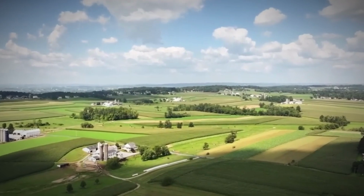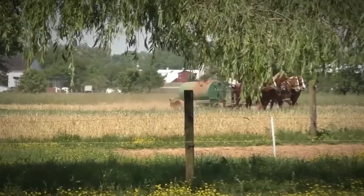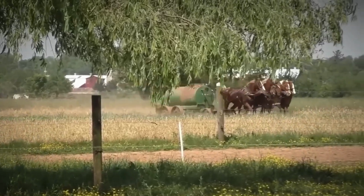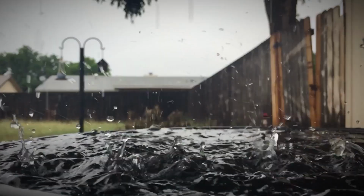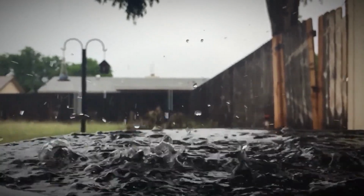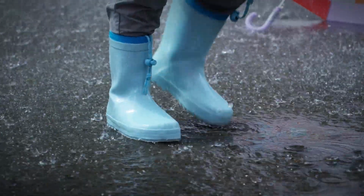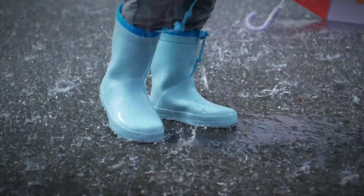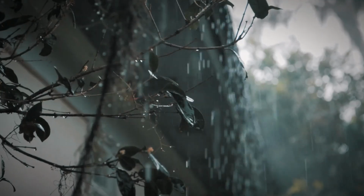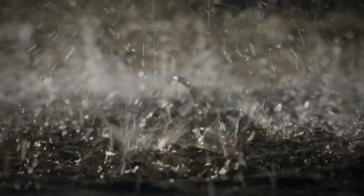Since the Amish don't rely on electric pumps, they use manual methods like hand pumps or windmill-powered pumps to transfer water from a well or rainwater collection system into the tank. This process requires a bit of physical effort, but is entirely sustainable. It's another example of how the Amish prioritize self-sufficiency, using tools powered by natural forces or manual labor instead of electricity.